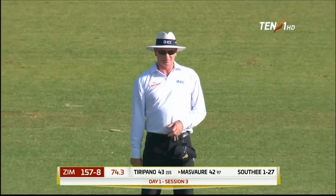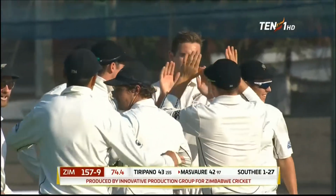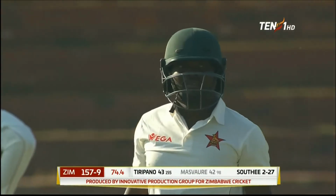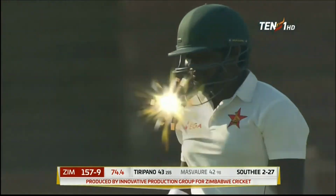Up goes the finger. Paul Reiffel didn't have to think too much about it. It looked to me like Tim Southee might have gone a little bit wider of the crease there, changed the angle. So the question was whether it would have gone past leg stump, but that's an excellent innings. It's come to an end from Prince Mashaure.